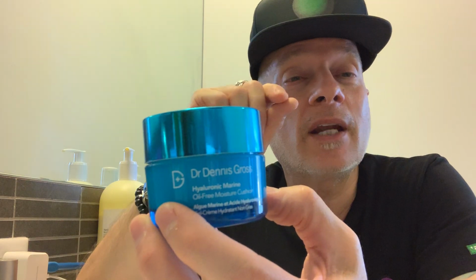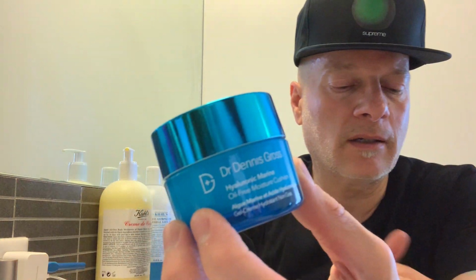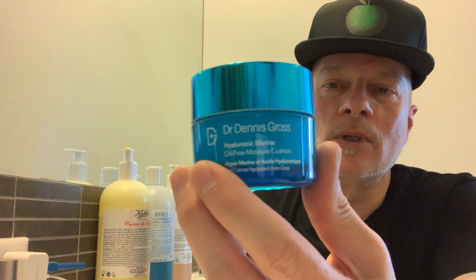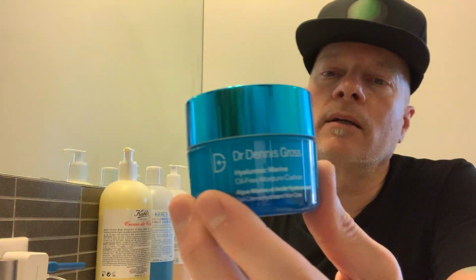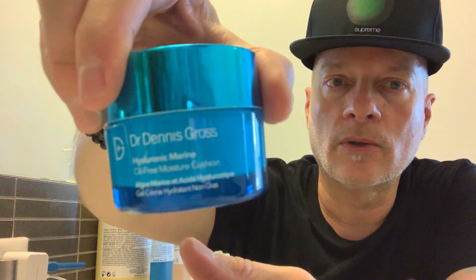It also contains several extracts like sugarcane and sugar maple extracts that should provide an enzymatic effect. But terrific product. Like most of Dr. Gross's formulas, it's just really well made, and it's a super lightweight gel cream that's perfect for summer. Leaves no greasy residue at all. It's not even possible to leave a greasy residue. It's certainly non-comedogenic. Just terrific formula. If you haven't tried this, it's definitely worth a look, and it certainly gets my approval.